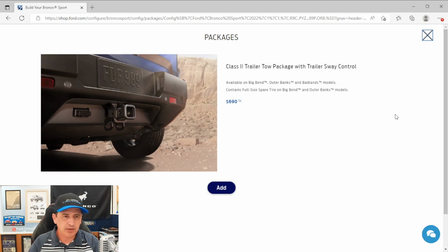Another package available is the trailer tow package with trailer sway control. As you can see here, it pretty much comes with everything you see in the picture. You get your hitch receiver there so you can put that in there, and it has a 4-pin wiring back here, trailer sway control, and you get the full-size spare. And this is where you get the full-size spare on the Big Bend and the Outer Banks, with this package. So this hasn't changed for this year.